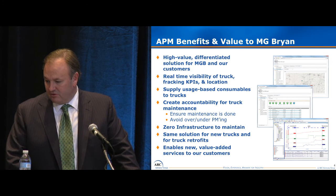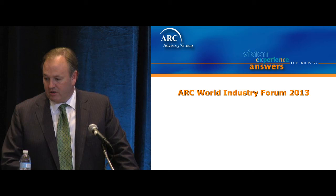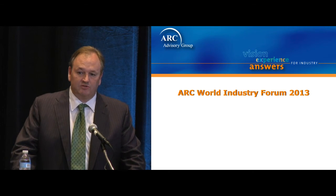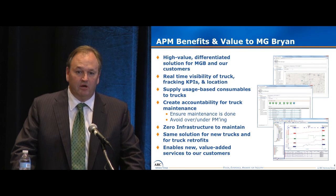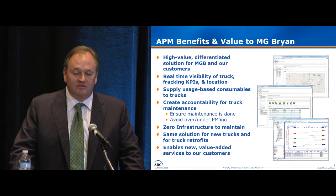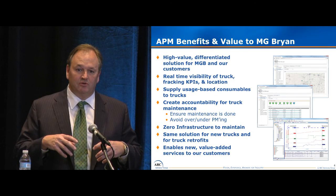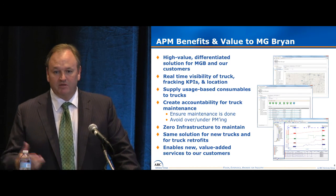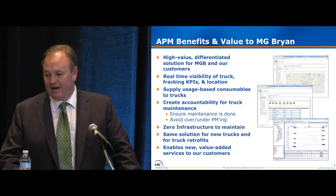Let's move on. One last thing right here, I just saw this, we're also taking old trucks, old frac units, old cementers, old blenders, old pieces of equipment, and retrofitting them. We're taking the same technology and putting it back onto older pieces of equipment and retrofitting that equipment, so this equipment's not outdated.